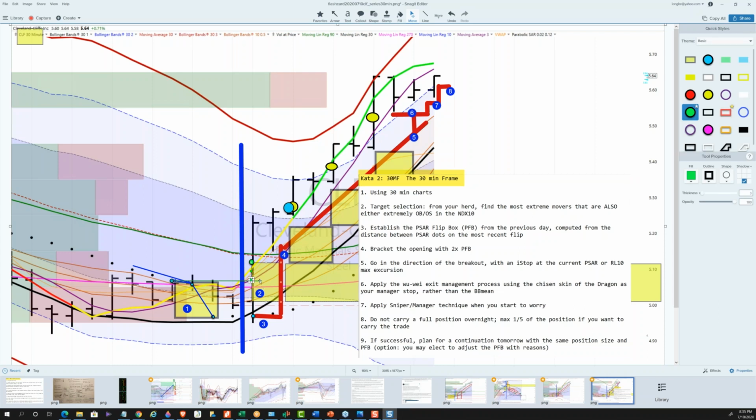It just so happened that it worked because it opened in an orderly fashion. But if there's a big gap, that's probably not available. Like we wouldn't see that same kind of opportunity on the ERY trade. But because this was an orderly opening, that now becomes a possibility. So you could even draw those lines on your chart. So this gave me an orderly open and all that stuff. So establish the PSAR flip box, PFB, from the previous day, computed as the distance between the PSAR dots on the most recent flip.